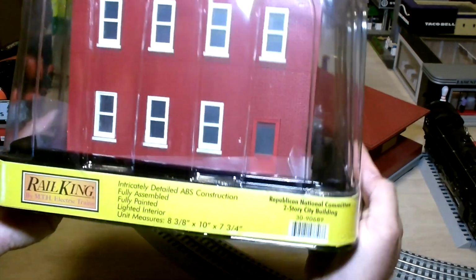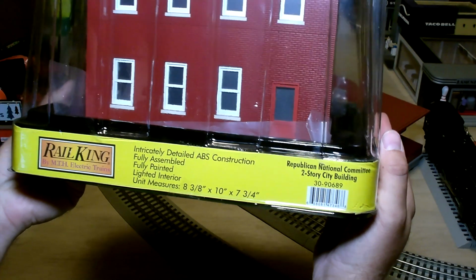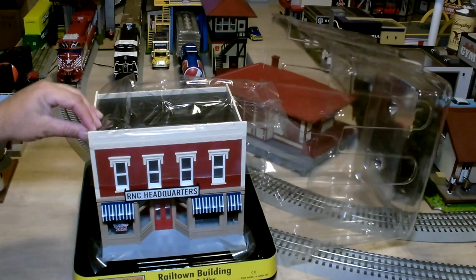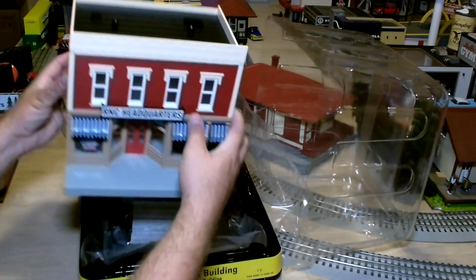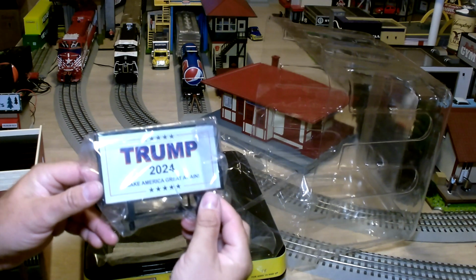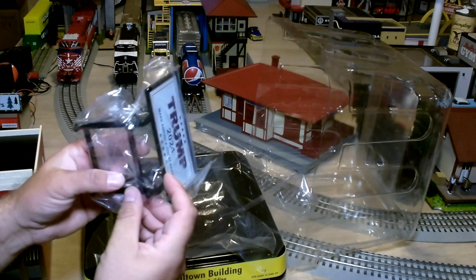Before we take it out of the packaging, here's the details on the dimensions: 8 3/4 inches by 10 inch by 7 3/4. Lighted interior. Yeah, pretty basic. Okay, building, and very importantly, the billboard for the top of the building. Oh yes, we're definitely going to have to set that up there. It will be glorious.